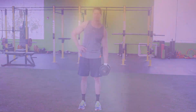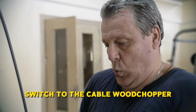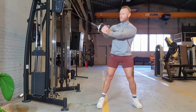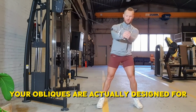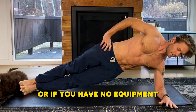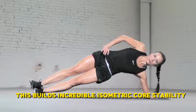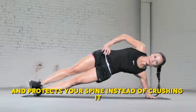you are moving. Stop fighting gravity incorrectly. Switch to the cable woodchopper. The cable provides constant horizontal tension across the rotational movement pattern your obliques are actually designed for. Or, if you have no equipment, master the side plank. This builds incredible isometric core stability and protects your spine instead of crushing it.